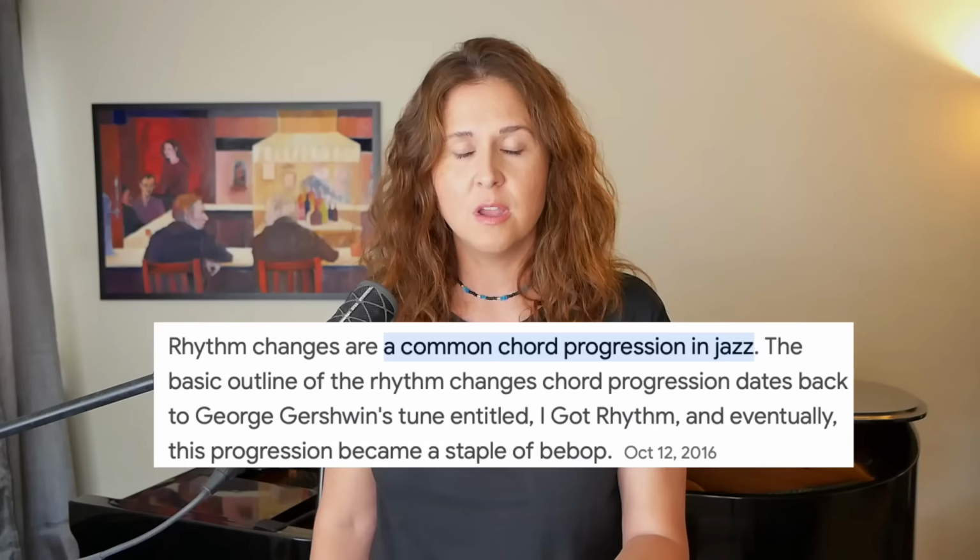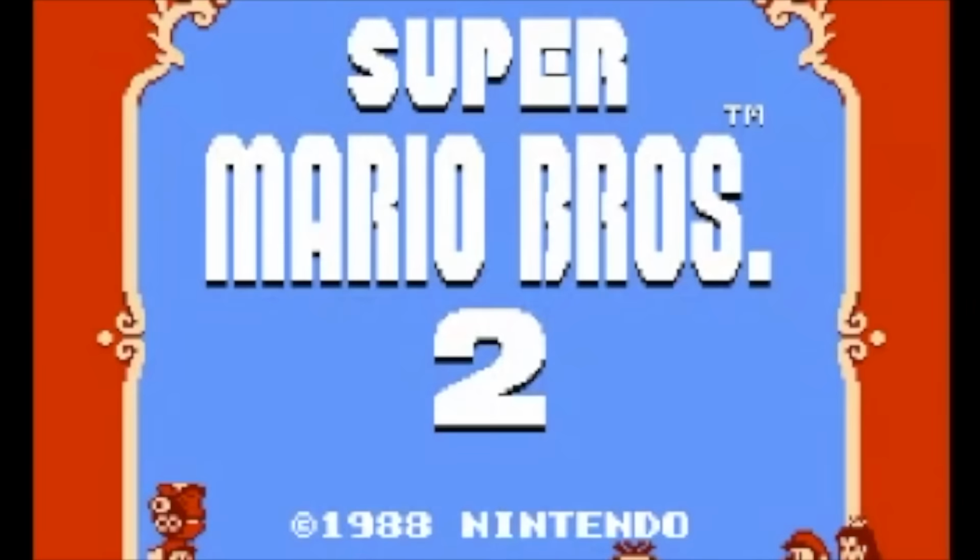I kind of feel like I stumbled upon something new this week as I talked to a friend of mine who needed some help soloing over the bridge of rhythm changes. Now, the bridge of rhythm changes is four chords: D7, G7, C7, F7. One leads right to the other. It's all 5 of 5 of 5 of 5.